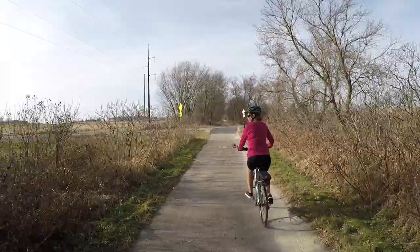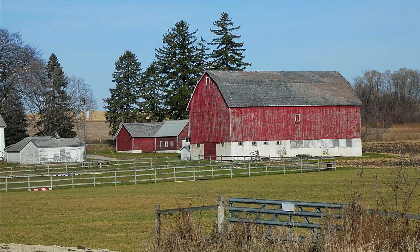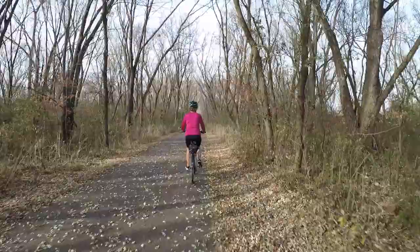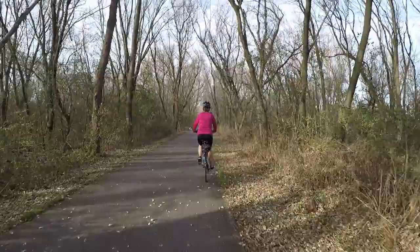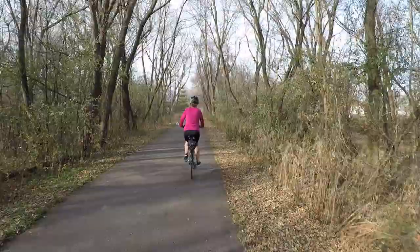This is the first time we'd ridden the trail from the Douglas Trailhead south to Rochester. And the whole trail is very enjoyable. It's pretty flat, nice countryside views. A lot of bicyclists out enjoying the day. Very unusual in November to have 70 degree days. Coming into the Douglas Trailhead here.